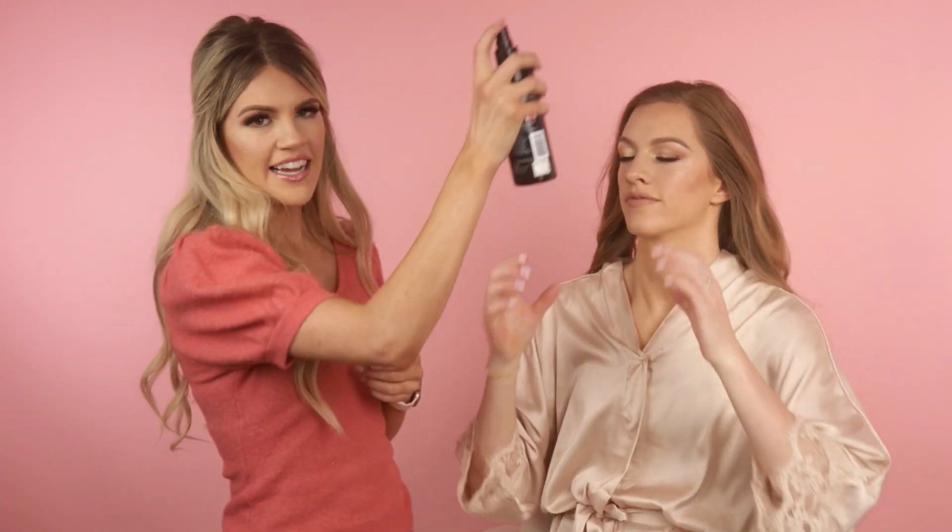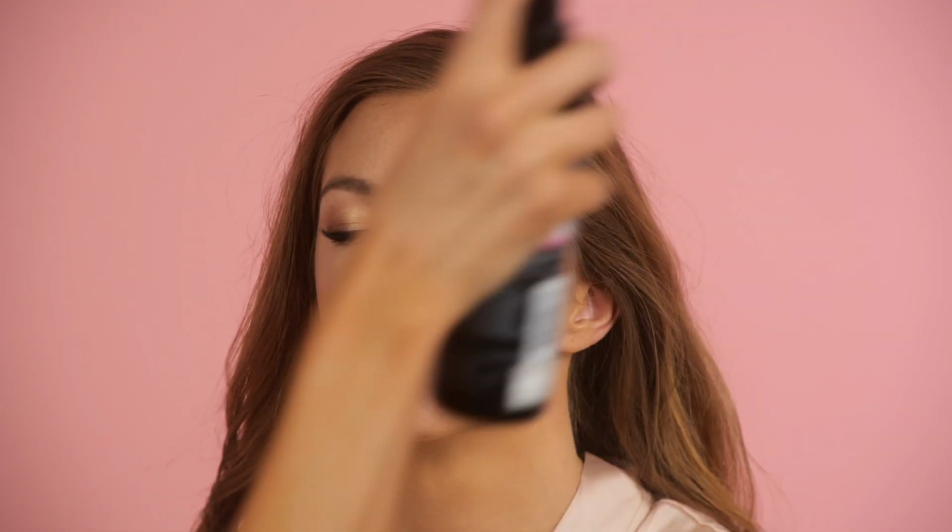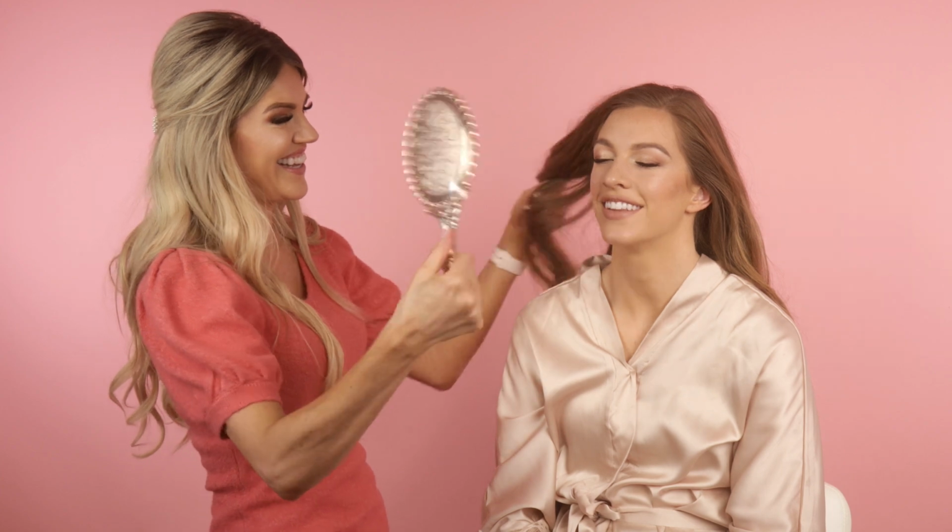So we're going to spray her cute little face. I like to shake it up, and then I do a T. I go down, across, and then an X. That's how I spray. And it works so good. So I go down, across, X. And it is amazing. I'm going to fan you now with my hand. I'll fan you with the mirror. Oh, thank you.